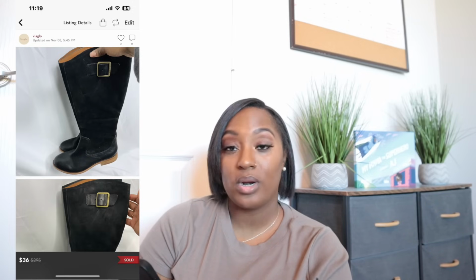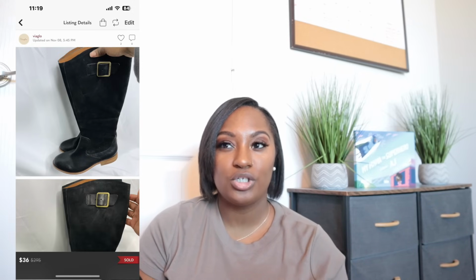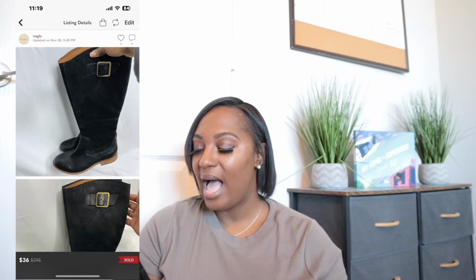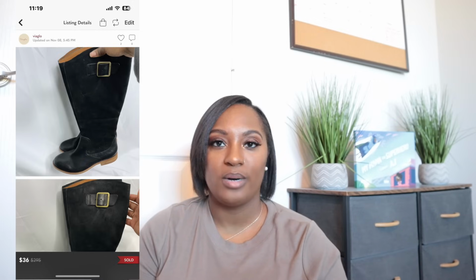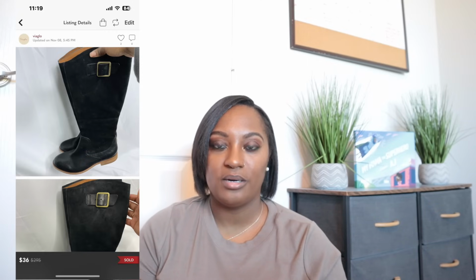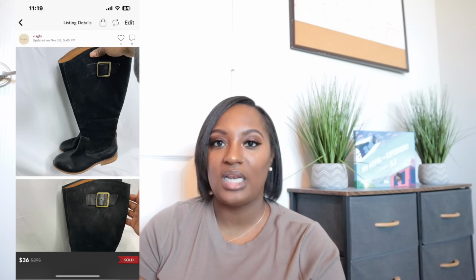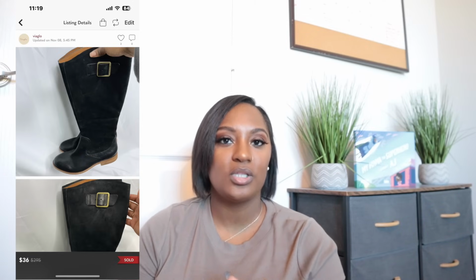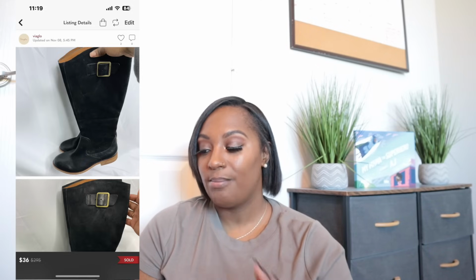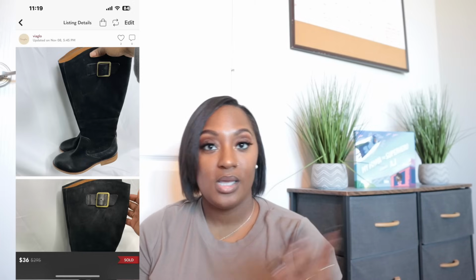These are some Corky's boots. Actually sourced these beginning of the year, so maybe March or even February. Had them listed at like $65, y'all. I think I got a lowballer at one point. They sent me a $20 offer. We went back and forth. I even jumped in their bundle and was like, hey, I'm only going to this amount. They said, well, I'm on a budget, can you help me? I was like, no, this is the lowest I'm willing to go. And then, of course, they were relisted, and here we are. So my bot sent them an offer for $36, discounted shipping. They accepted it, so yeah.